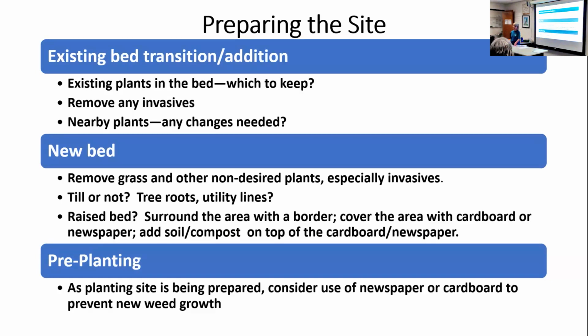Some people really think tilling is the best way to start a new bed, but you do have to be considerate of tree roots, utility lines, and other hazards that might be under the soil. You could also consider a raised bed where you simply surround the area with a border, cover the ground with cardboard or newspaper, and you add soil and compost on top of the area.